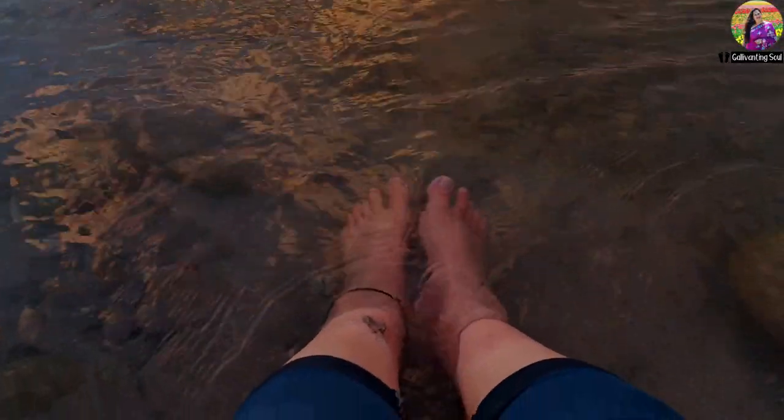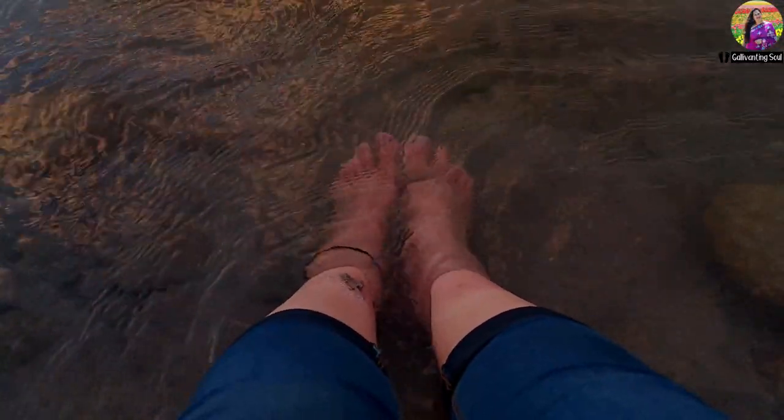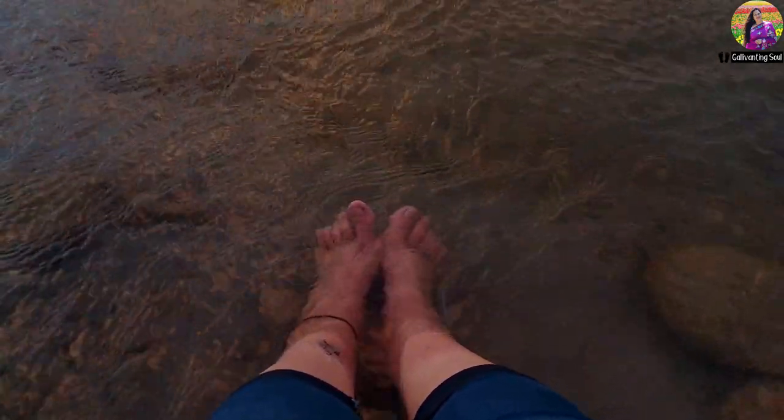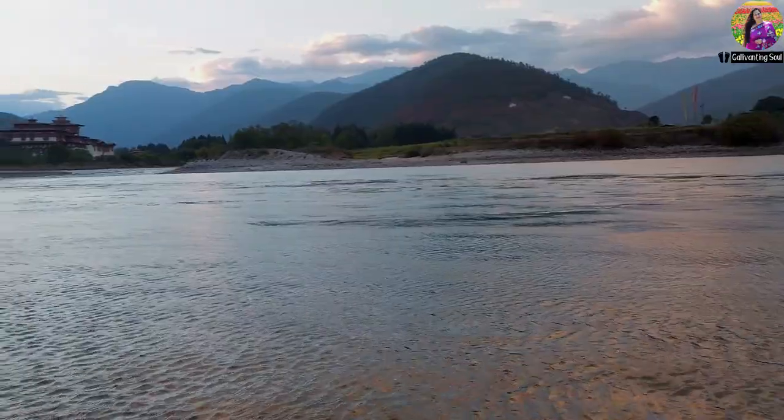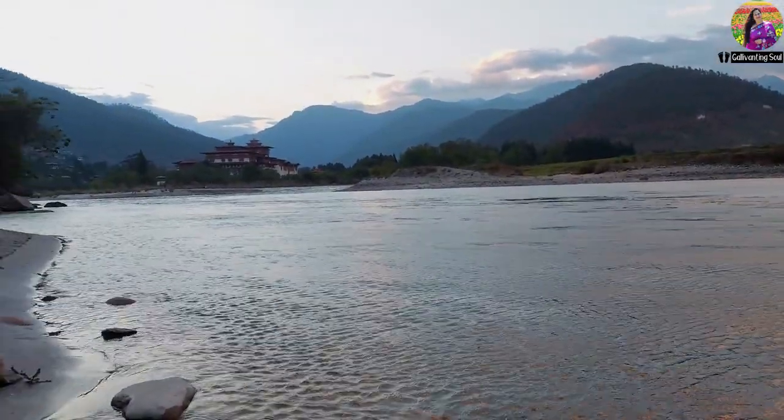This is one of my favorite things to do when I go to a riverside. Soak my feet. It's so refreshing. If you've never tried it, you should. Especially if you're in a Himalayan region where the water is really cold. It comes from all those melting glaciers up there.